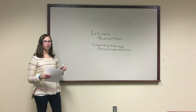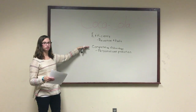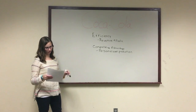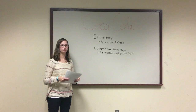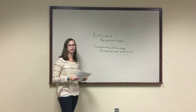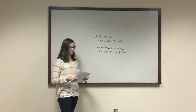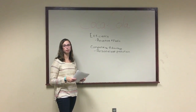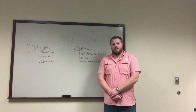Another block that they really use is the competitive advantage block. The main thing they do that's competitive is personalized production. They'll go into a retailer and see what they need. For instance, if a retailer wants 18 packs of Coca-Cola products, they'll make them 18 packs if that's what they'd like to sell. They're willing to do this and take a loss on it as long as it will build a better foundation for a relationship amongst the companies. They'll do this so that they can be more competitive.